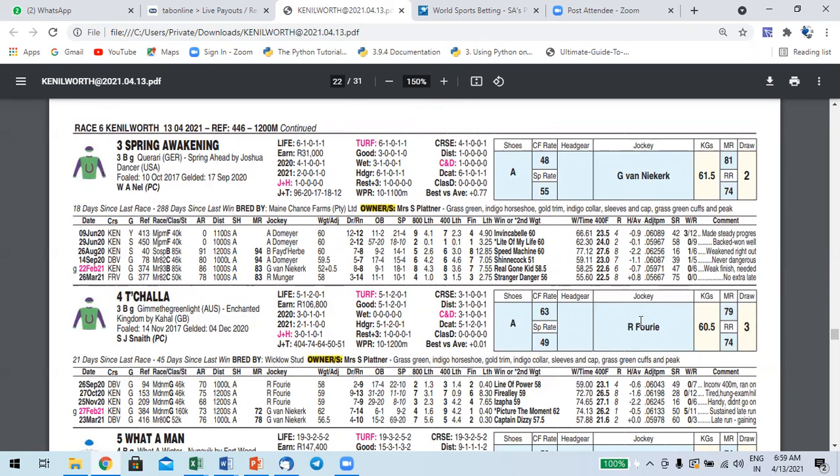So we'll have the two stable companions maybe fighting out this race, but from different stables, because Chala is the same ownership, but he's with Justin Snape, and also has a good chance. Last time out he ran a C Division 78 behind Captain Dizzy, and certainly Chala is definitely in with a chance.